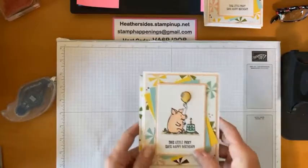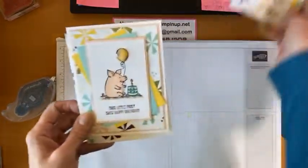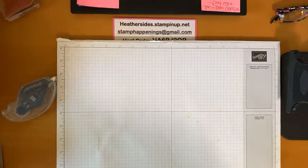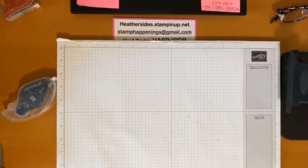Good to see you. So anyway, there is our first card, which I am going to set aside somewhere else so that I don't put something on top of that balloon and stick something in it and make it all yucky.